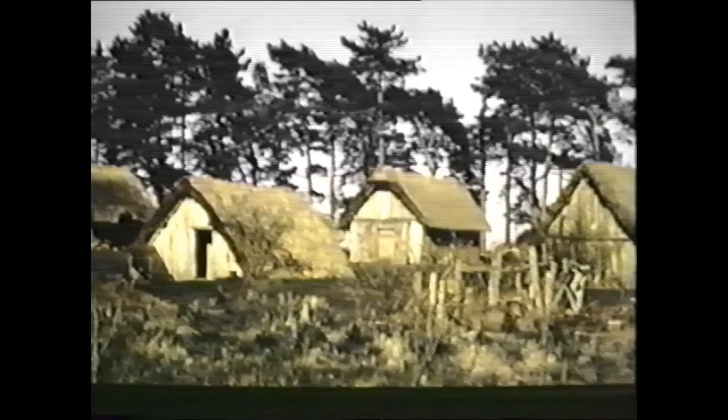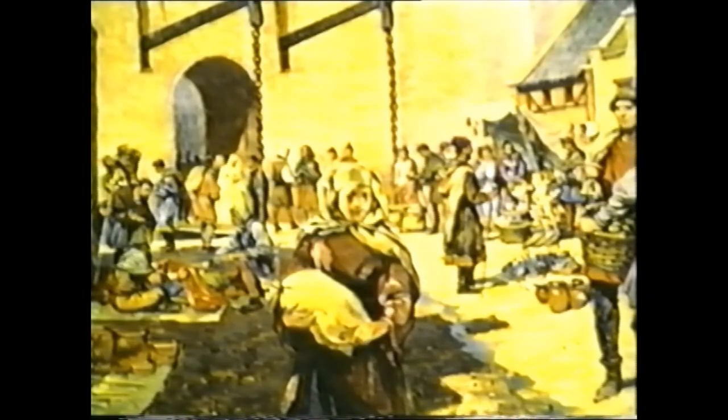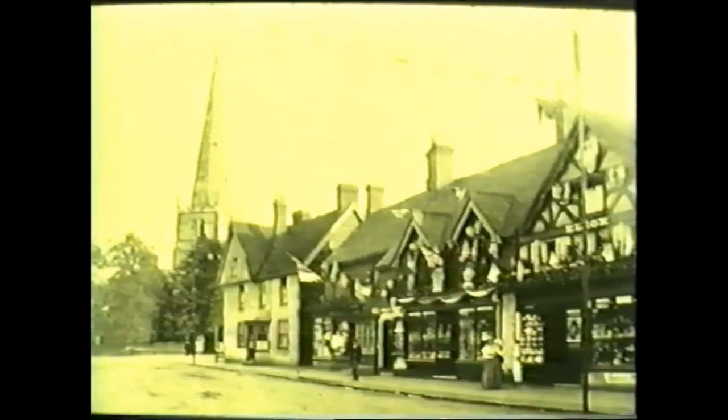We return to Solihull town centre, still called the village by many local people. As we have seen, in a little over 1500 years, Solihull has gone from a Saxon settlement to a medieval market to a village, from a village to a town, and from a town to a borough. And the changes inevitably will continue.